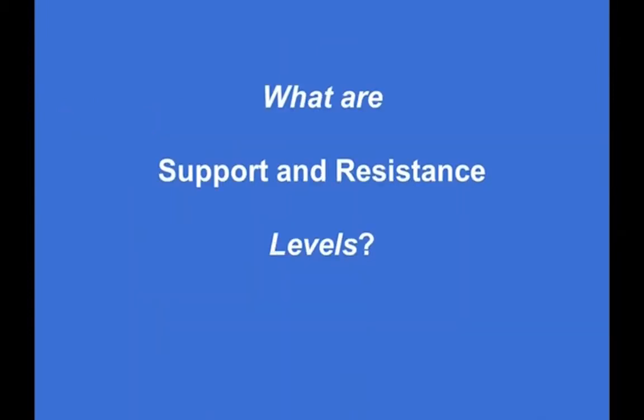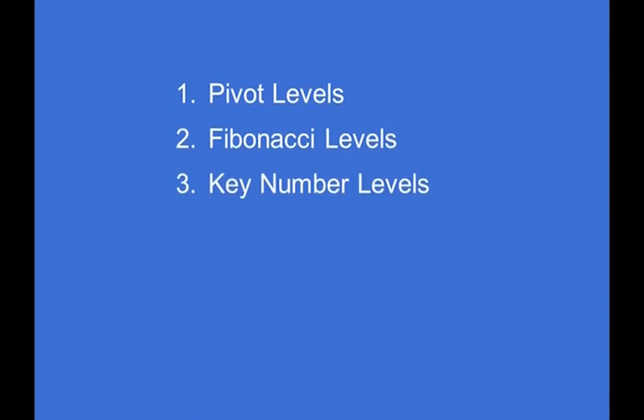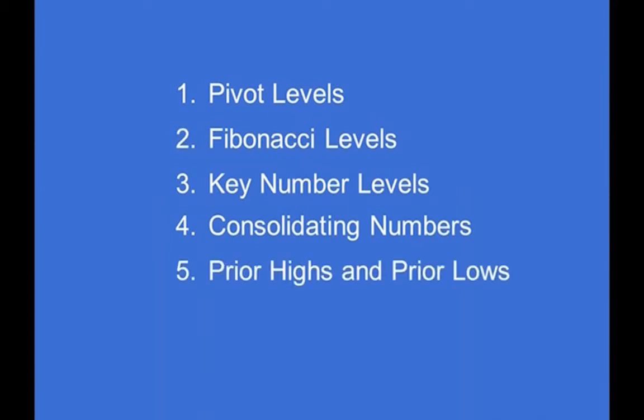So what are support and resistance levels? Pivot levels, we've heard them, but they don't always work. Fibonacci levels, we've heard them, but they don't always work. Key number levels, ooh. Consolidating numbers, more numbers in the same area. Prior highs and prior lows. These are all numbers that are absolutely critical for us to understand, right? But you can't understand all of them at the same time.